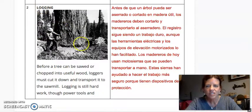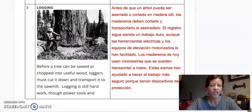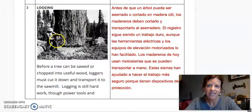Logging. Here's a picture of a logger. This person here, I believe he's called a faller or a feller, because he made the trees fall down, and he's using a chainsaw to cut into the tree. Before a tree can be sawed or chopped into useful wood, loggers, so a logger or a feller, must cut it down and transport it to the sawmill.